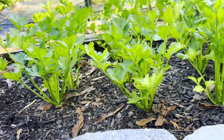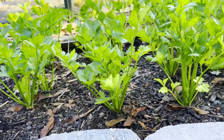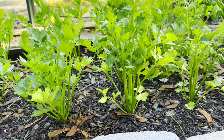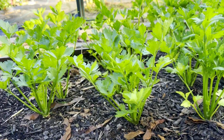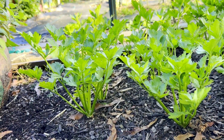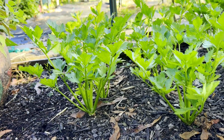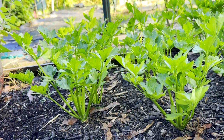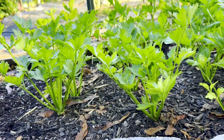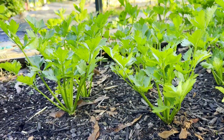This is tall Utah, not very tall at all. These are about 9 inches high, but they're doing good, and I always have a problem growing celery. This is the first time it's in this area. It's doing good. It's growing. I can harvest the little skinny stalks and they taste like celery, and I do that. They're like cut and come again.